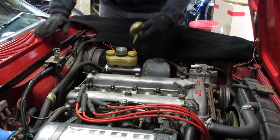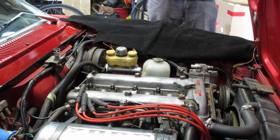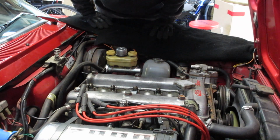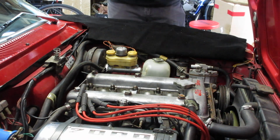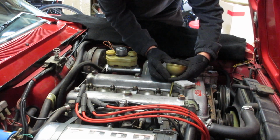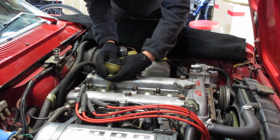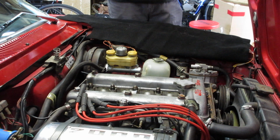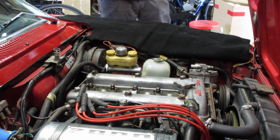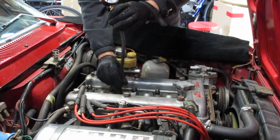Okay, so what we're going to do now is I'm going to squirt a bit of oil down in 3. Let that sit for a bit, and then we'll check it again with wet compression. Actually, I might just do all 4 of them. Let all those sit, and then run it again with the wet test, see if that makes a big difference. Alright, that oil has had a chance to sit. Let's start off with number 3, because that was the one that was way down from the other ones.